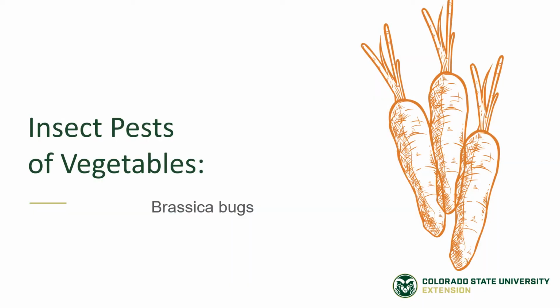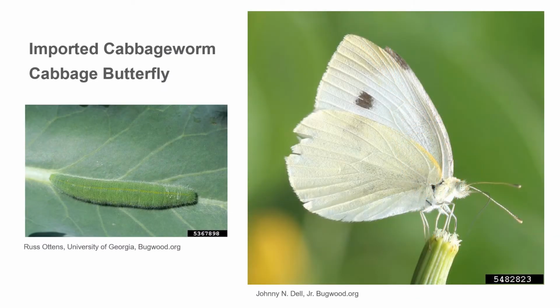Insect pests of the vegetable garden. Insects that feed on brassicas. There are a number of caterpillars that will eat our cabbages, broccoli, cauliflower, and these are typically in the butterfly or moth clans. The first one, the one that we see most often, is the imported cabbage worm.